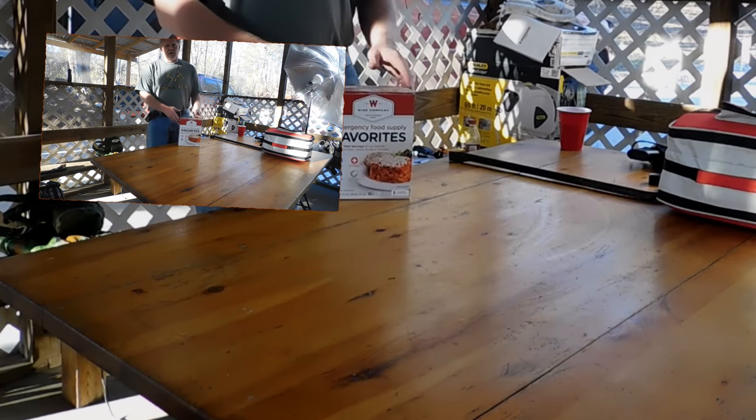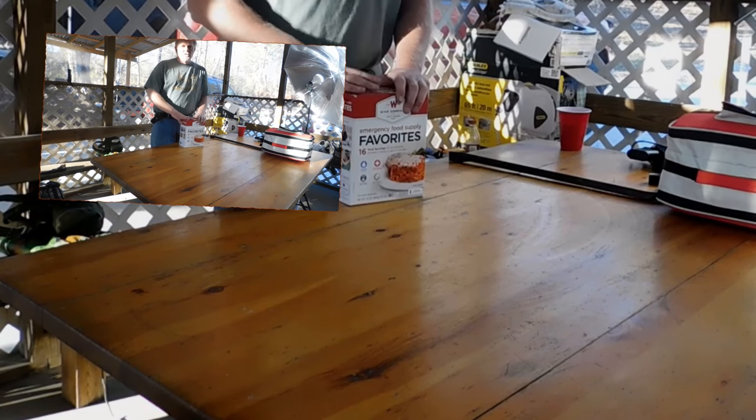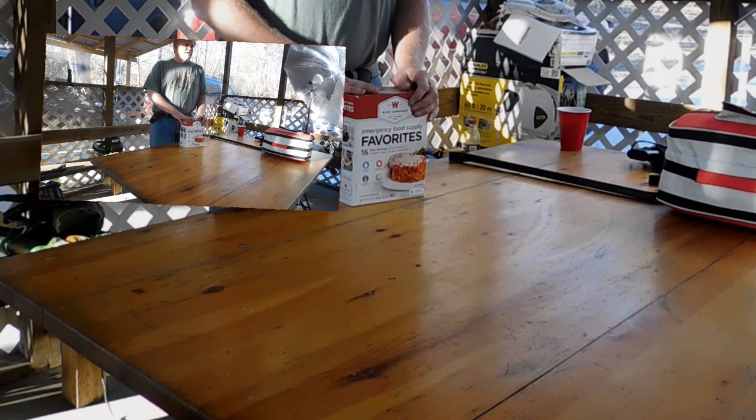One more thing I also carry in each of my vehicles. Now don't forget to rotate out any food or water that you keep in there. If you keep it in there for a couple of months and it's hot and then gets cold and things like that, you want to rotate this stuff out.